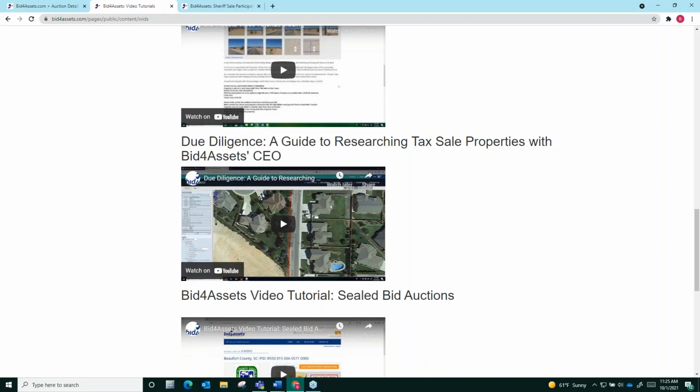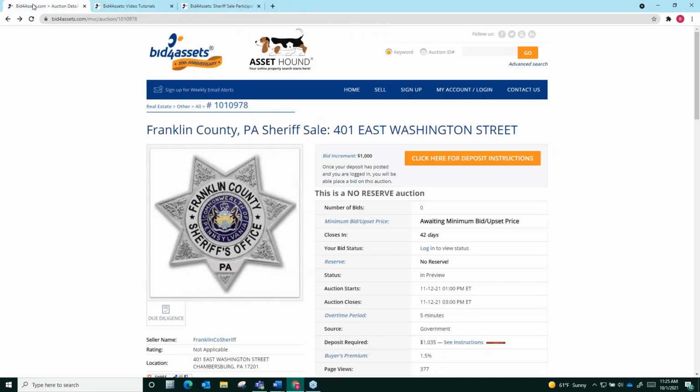A key piece of advice I want to mention from that video here, however, is the importance of visiting a property whenever you can. Obviously, you don't want to set foot on a property, as that would constitute trespassing, but there's nothing preventing you from driving by a property and viewing its exterior, and that's a very worthwhile form of due diligence to practice whenever you can.